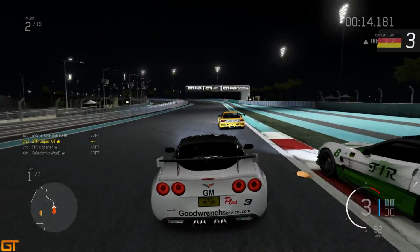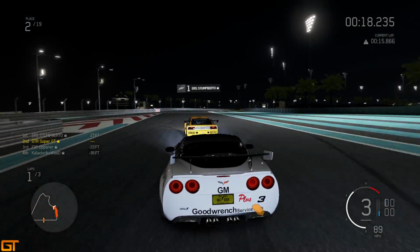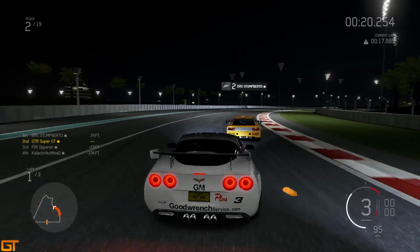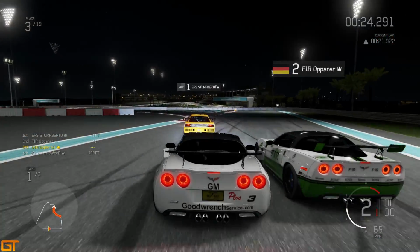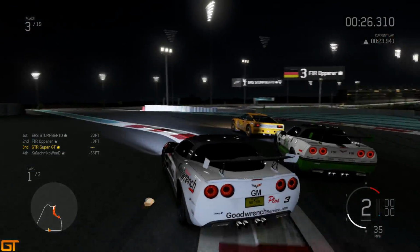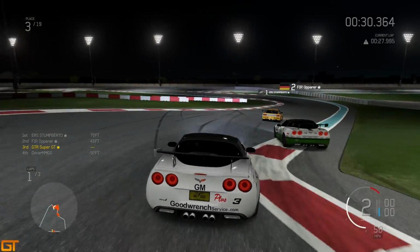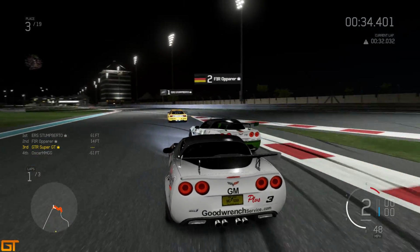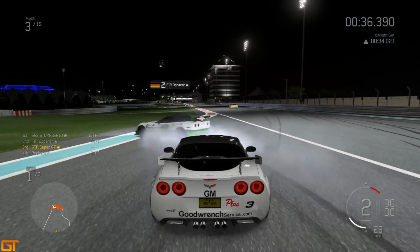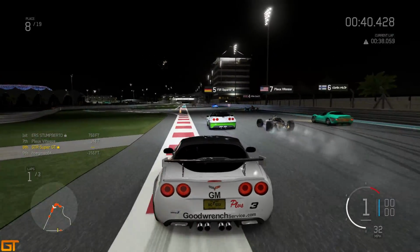One of the worst circuits in the game, definitely this one. Although it can work out, but usually doesn't. So let's see how this one plays out as we go into this crappy section here. One of the least favourite sections in the whole game, especially because you can cut this right-hander here, as this guy's going to do. But then coming through the left, I'm just going to totally misjudge this and punt him off, basically. So there's further evidence of me being awful, and then we're going to lose loads of positions.